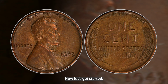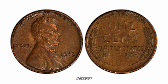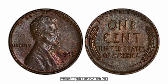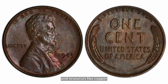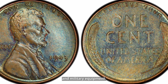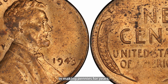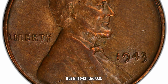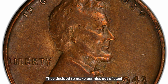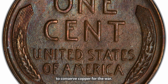Now, let's get started. Our story starts in the middle of World War II. In 1943, the U.S. was deep in the war effort, and resources like copper were desperately needed for the production of ammunition and military equipment. That same copper had been a key component in making pennies for years. But in 1943, the U.S. Mint made a drastic change. They decided to make pennies out of steel to conserve copper for the war.